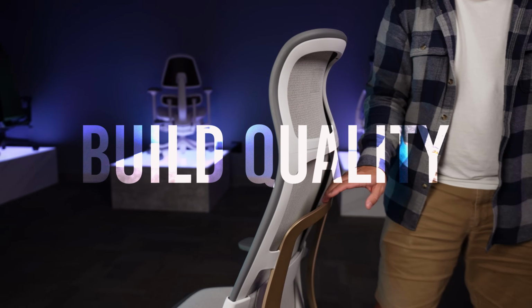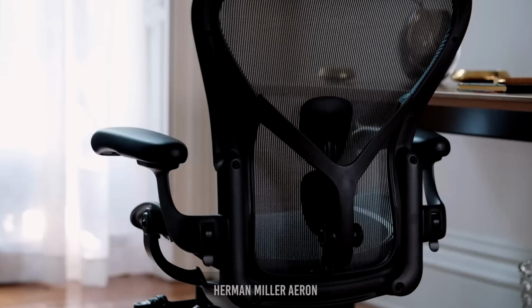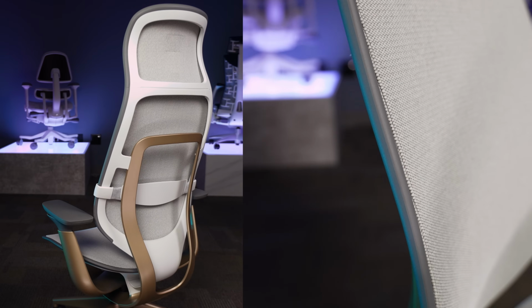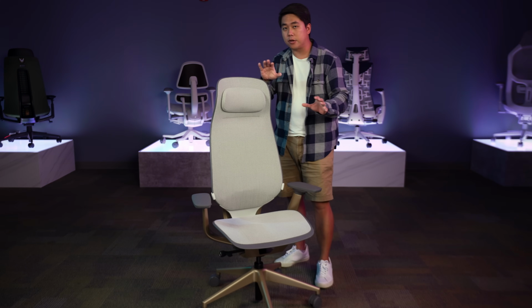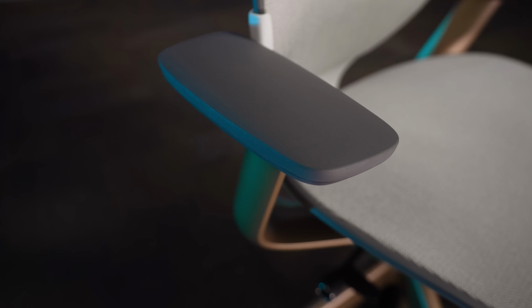Build quality. I want to start with the build quality because inevitably, this chair is going to get compared with the Herman Miller Aeron. And a lot of people have said that, hey, I really like the build quality on the Herman Miller Aeron over the Steelcase Karman. And I can understand that. I think when you sit on this chair, the first things you come into contact with is going to be the plastic on the frame, the arms, and the mesh.